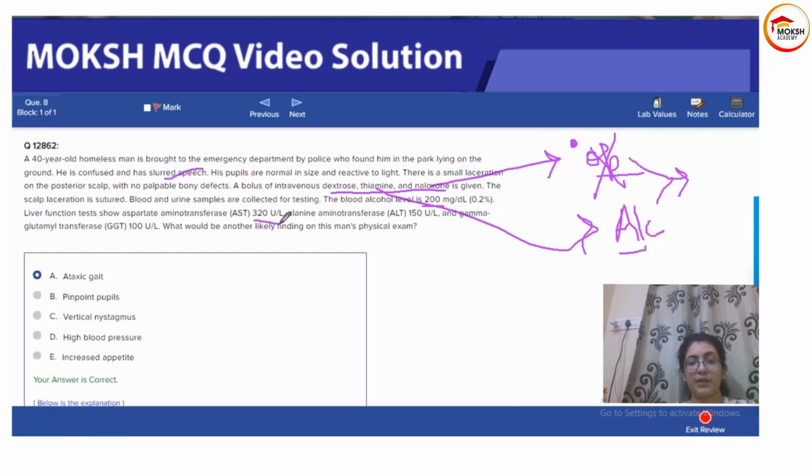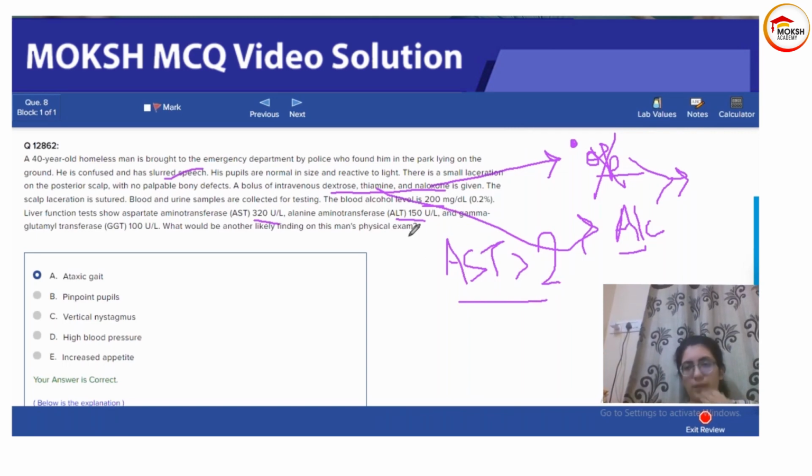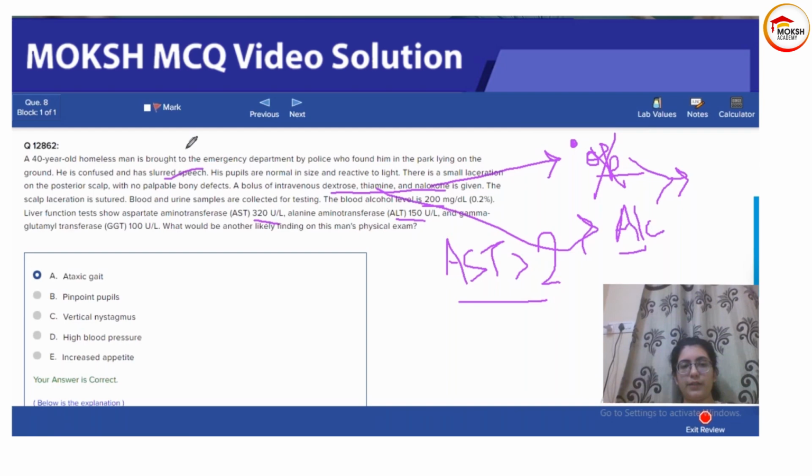An important indication that they have given is AST and ALT. Here, if you see, AST is 320, ALT is 150. So the AST to ALT ratio is greater than 2, which is a hallmark of alcohol poisoning. So that is why, often when I take guest lectures, I tell them to use questions as a learning tool. Once you see this question, you will never forget that AST to ALT greater than 2 is alcohol poisoning, if you read this question very keenly. So use questions as a learning tool.